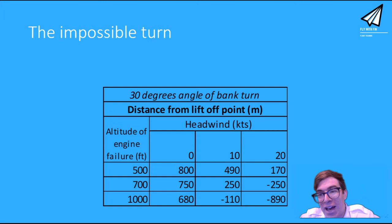Would I want to bank on that? Is there 170 meters of airfield and runway left after I lift off? Yeah, probably, at the places I fly. But is there 400-500 meters? No. Am I a good enough pilot to do all these things perfectly? I wouldn't really want to risk my life on it. So what we can see here is this guy totally made the right decision in turning back.